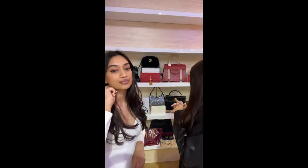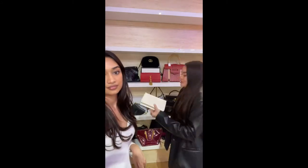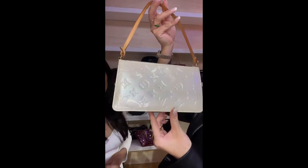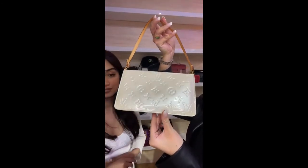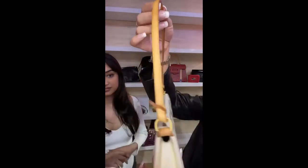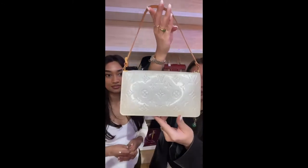I'm actually going to show this beautiful... Actually, just drew my eyes to this. How cute is this LV pochette bag? So it features the Vernis leather. How stunning is that? Look at the glistening. So this one's actually in excellent condition. There's really no signs of wear at all, just the patina on the strap. Well, there's a little bit of wear there, but nothing too dramatic. But I haven't actually seen one in this beautiful cream colour before.